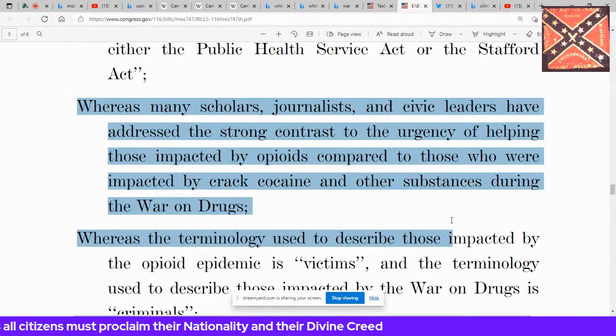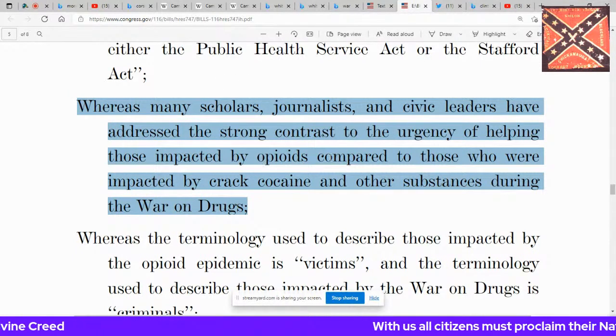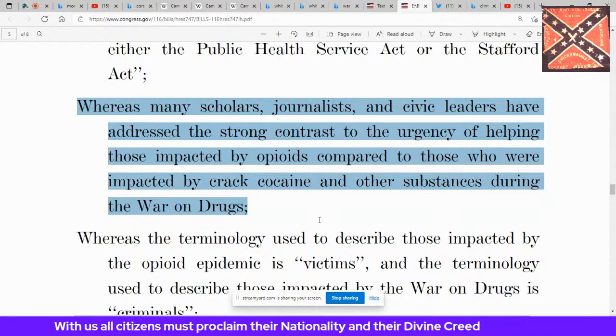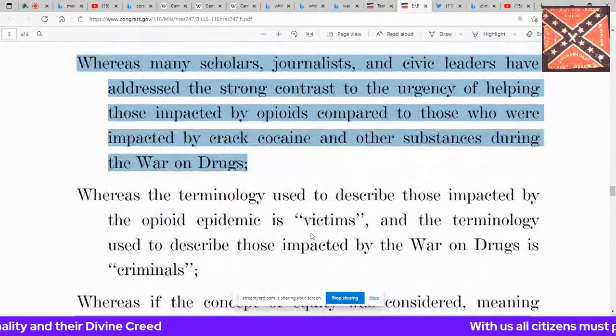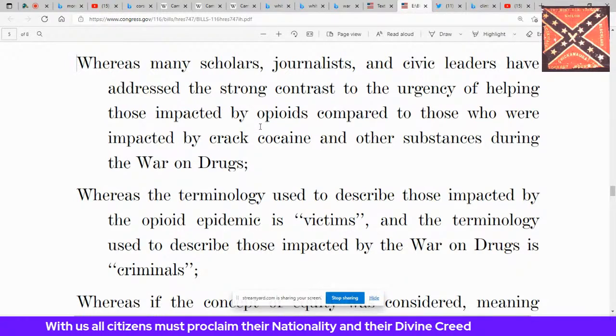Look, many scholars, journalists, and civic leaders have addressed the strong contrast of the urgency of helping those impacted by opioids compared to those who were impacted by crack cocaine and other substances during the war on drugs. Black people were selling a lot of the crack to the Europeans, yes. But they're not helping none of that like how it is now today, where we got all these young boys on opioids. They're not treating it like an illness. They're treating it like a crime.